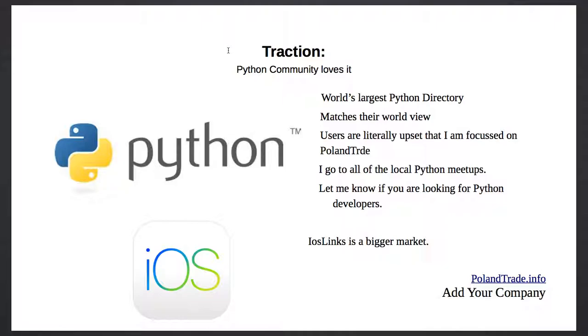What's the traction? Well, this part of the website is quite new. The Python branch is much older. People really love this Python directory. It matches how the Python developers see the world. Their users are literally upset that I'm more focused on Poland trade than on the Python material. I go to all the local Python meetups. I know lots of Python developers. If you're looking for Python developers, please let me know. I also attend the iOS meetups if you're looking for iOS developers here in Poland.